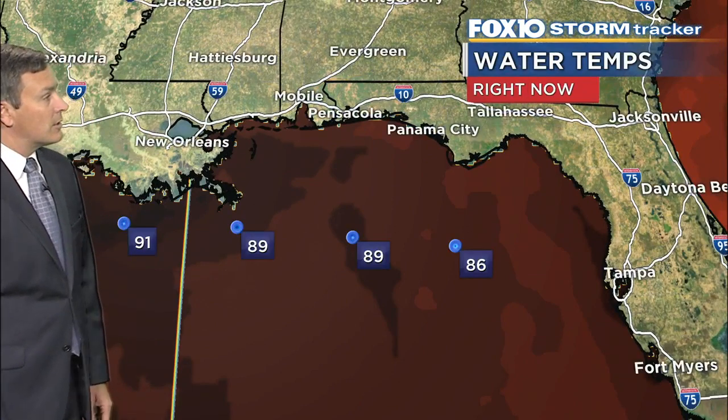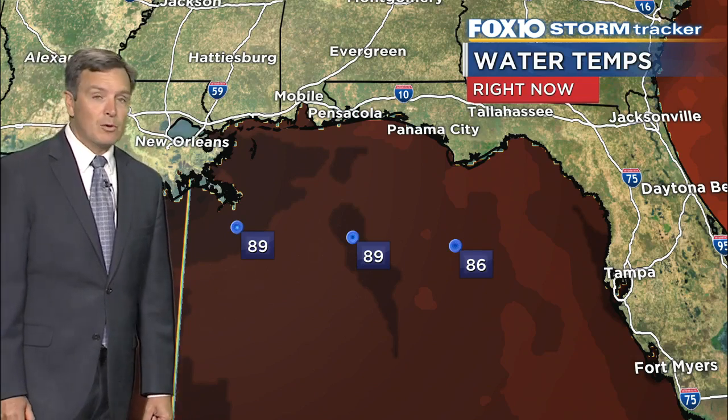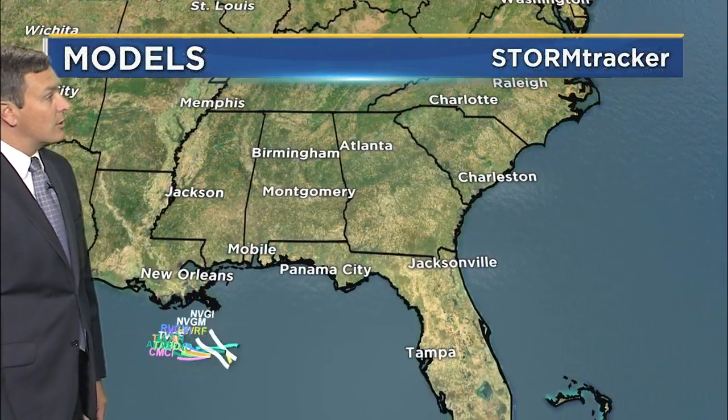Temperatures are near 90 degrees with water temperatures in the northern Gulf, so that is conducive for this system to strengthen. Right now a 40-mile-per-hour tropical storm. It has about 36 hours to strengthen before it makes landfall, and we think it may actually make it to hurricane strength as it approaches southern Louisiana.